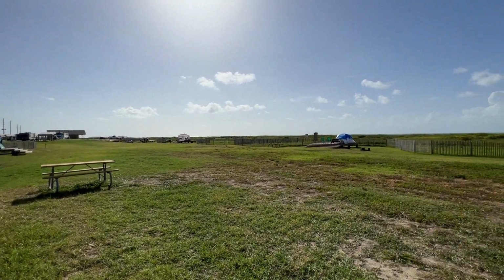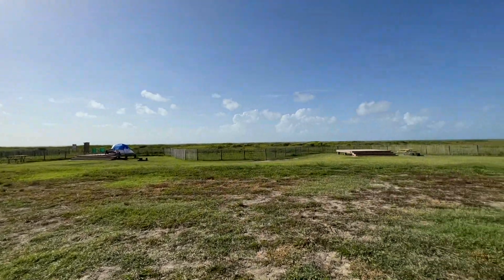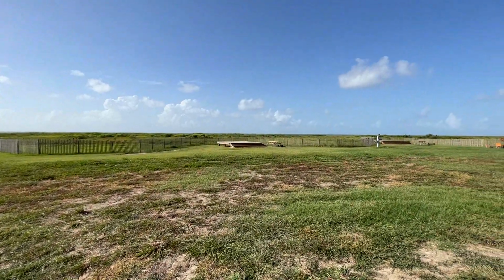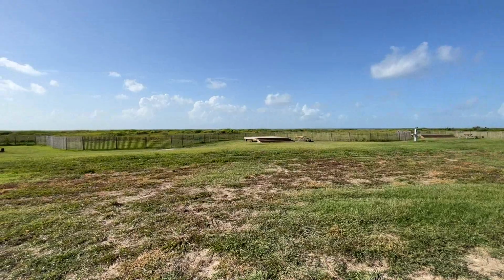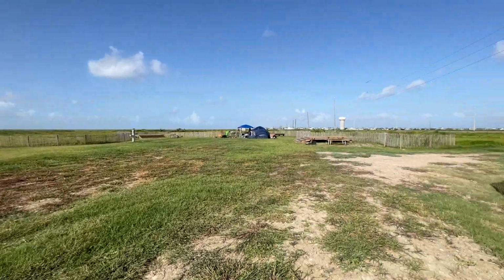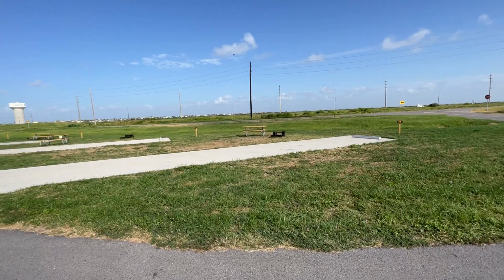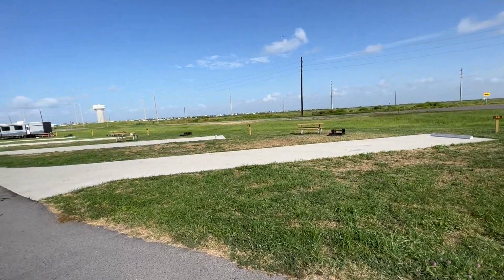Let's take a look at the view, y'all. You're a lot closer to the beach. It'd be a really quick walk down there. I think if I was gonna stay in a tent down here, I would definitely choose one of these elevated platforms. These are pretty cool. But y'all, this is cool down here.